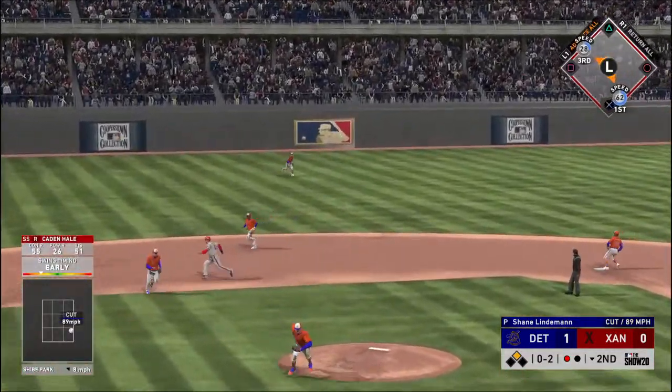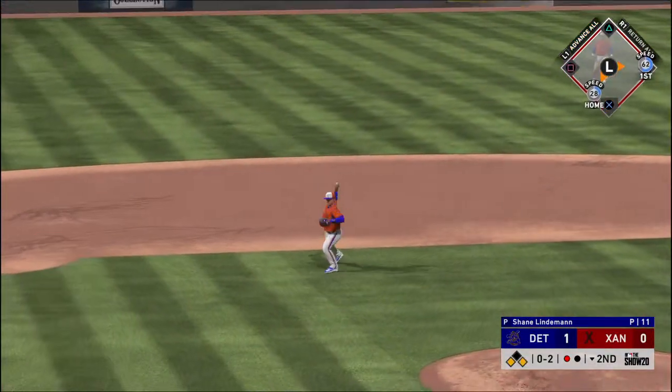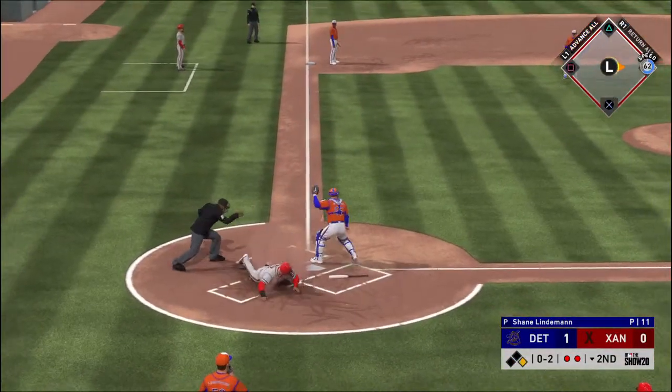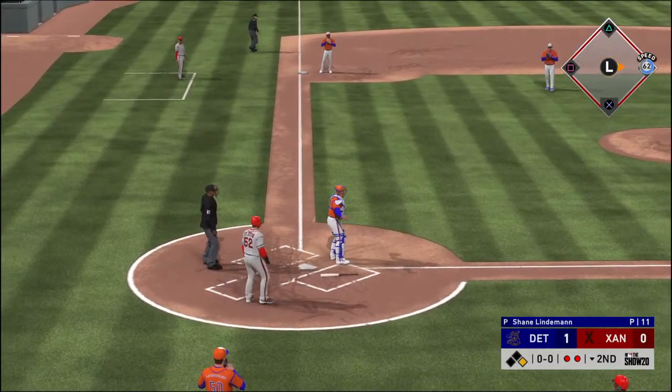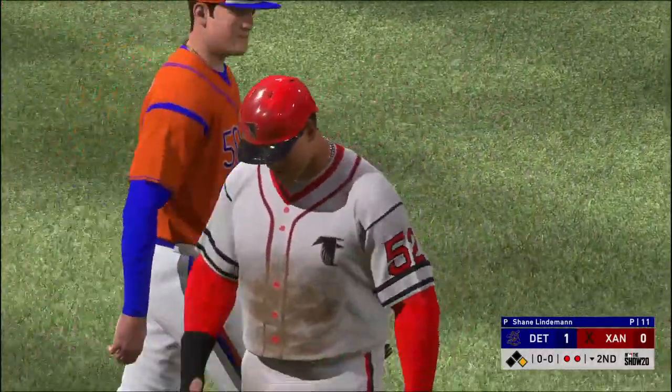Line toward the gap in left center. And that's going to get down out there. And a relay home is in time, and he's cut down at the plate as they team up to gun him down.